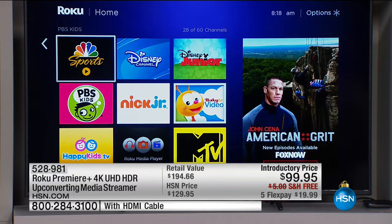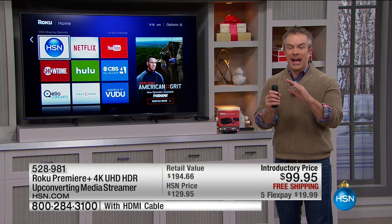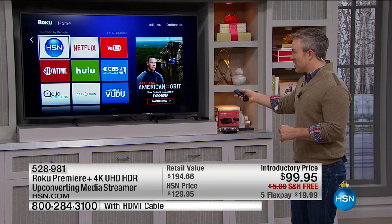Jeff was talking about that FlexPay. $20 to try it, that's awesome. But I'm more excited about the savings. This is a $200 value. You're not even spending half of that. Why is that exciting? You're getting the premier Roku version. So yes, you're getting the smartest TV out there, but you're getting more options in terms of how you can use it. Yes, you have HSN, you have Netflix.